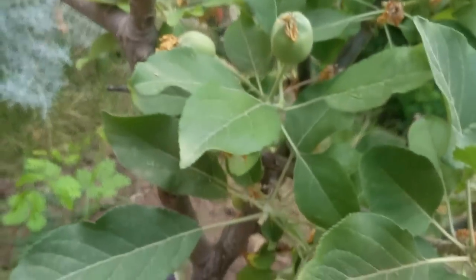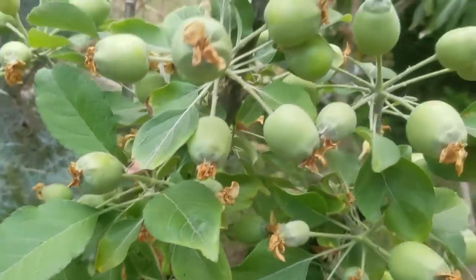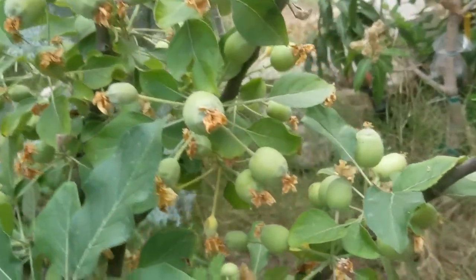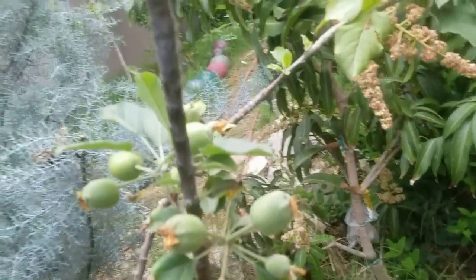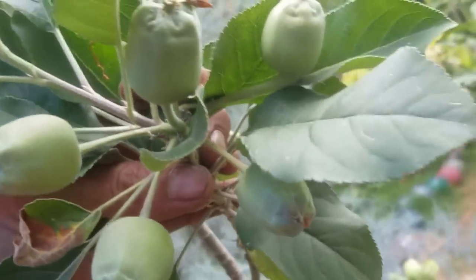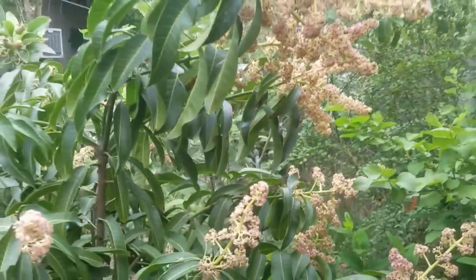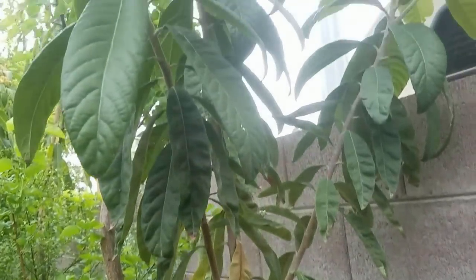I like that they're real close to the trunk too, and on real short little spurs. But man, there's like 60 apples right there. Not including all the ones on the tips. All these oranges look really good this year. This mango too. Man, this is one of my favorites. I love the blooms on this one. And the color. This loquat.